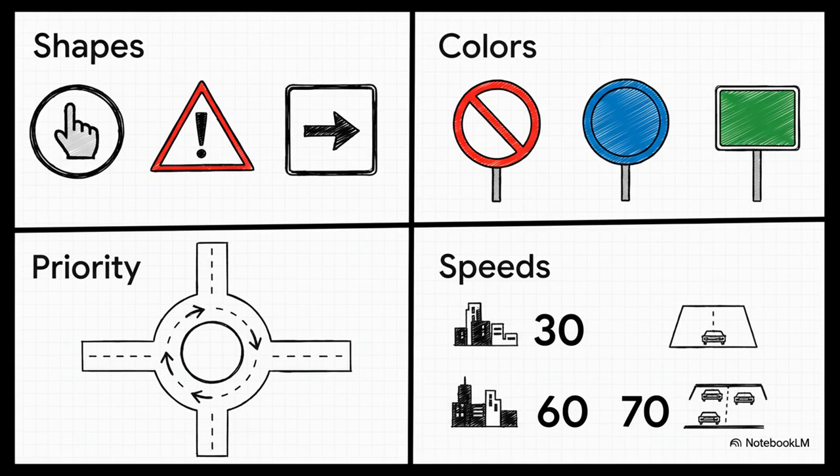Think of this as your quick reference card. Shapes tell you the big picture. Orders, warnings, info. Colors give you the details. Red for don't, blue for do. Priority rules keep traffic moving safely, and the default speeds are your guide when there are no signs. That's the code, all in one place.